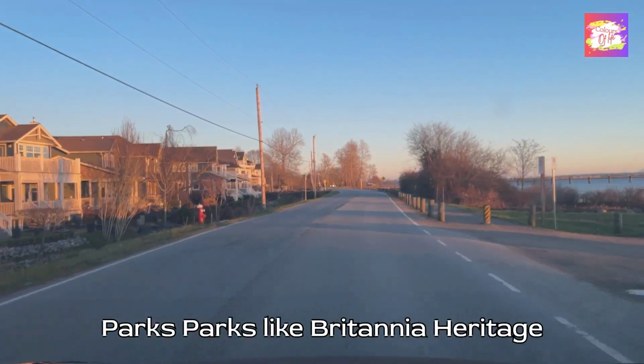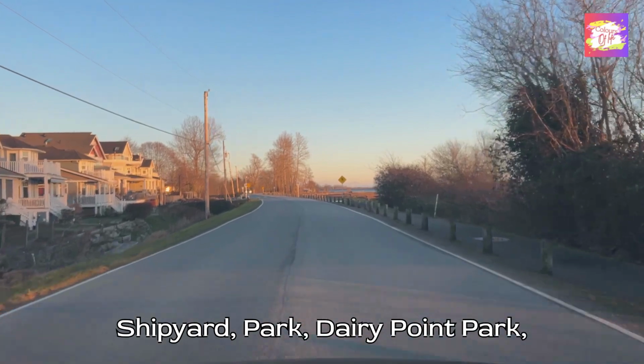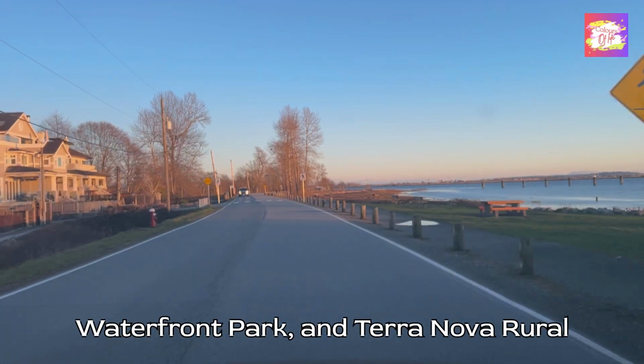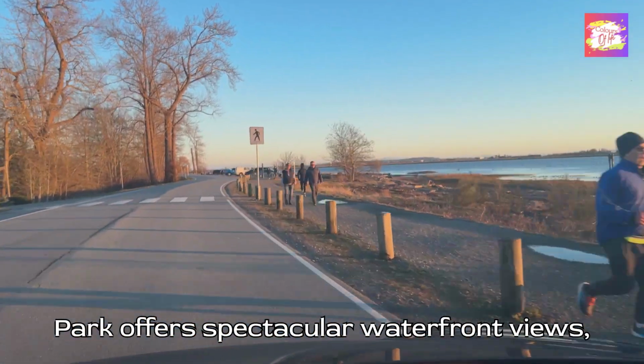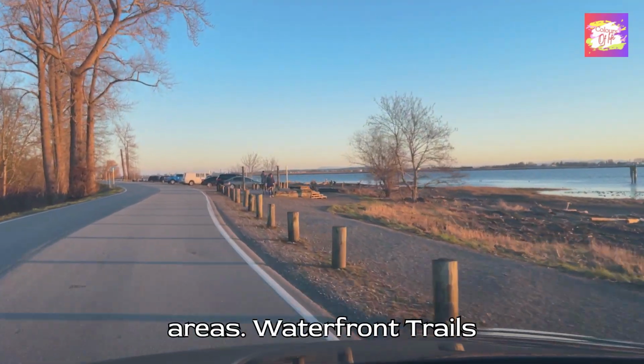Signature waterfront parks. Parks like Britannia Heritage Shipyard Park, Dairy Point Park, Imperial Landing Park, Middle Arm Waterfront Park, and Terra Nova Rural Park offer spectacular waterfront views, gorgeous gardens, and diverse play areas.